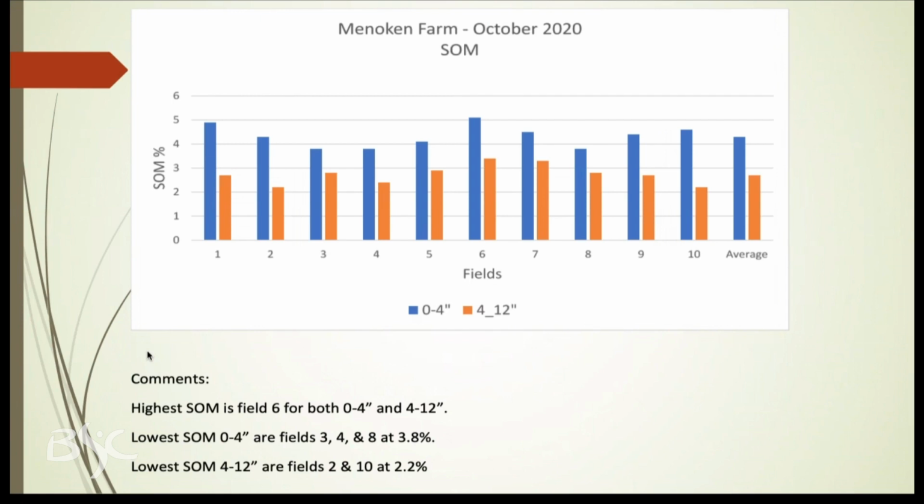If you look at field 3, which we'll talk a little bit about later, and 4 and 8, field 3 is a monoculture of wheat for 11 years. Field 8 has become our corn and soybean rotation. And field 4 is a bit questionable. I'm really not quite sure why we see that.